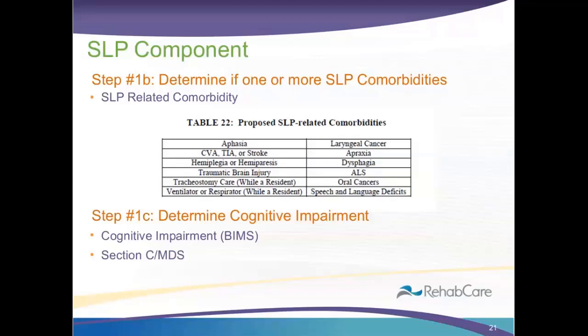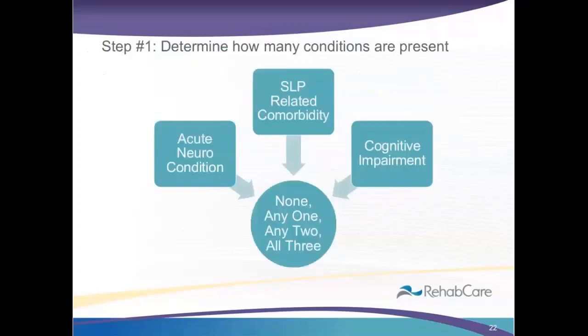And so that's what this looks like. So here are the 3 parts of step 1. If they have an acute neuro condition, you've got a 1. If there is a speech comorbidity, even if it's more than 1 on that chart, you go yes, check. And if they have a cognitive impairment. So out of those 3 questions, we answer whether they have none, 1 of these, any 2, or 3. And you're going to see what that looks like in the chart in just a minute.